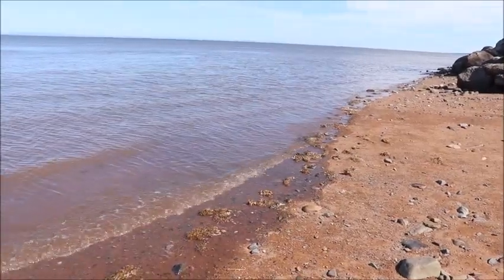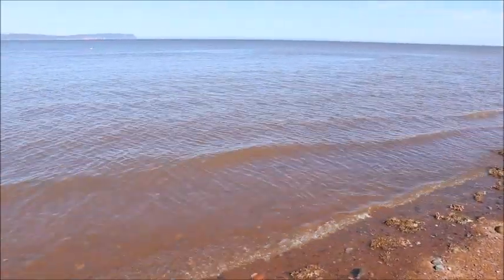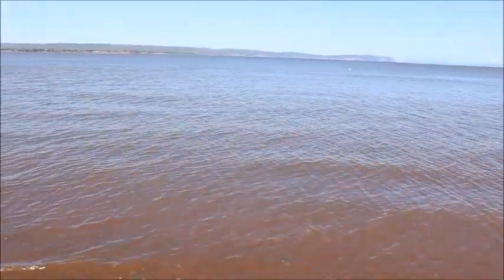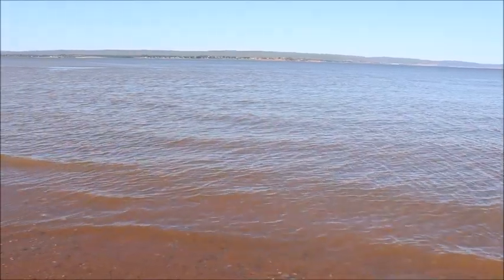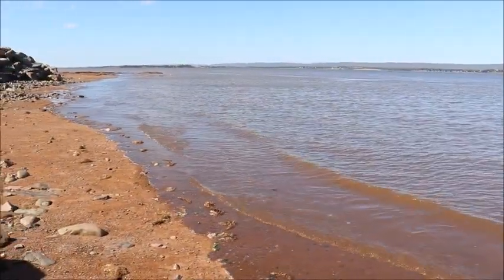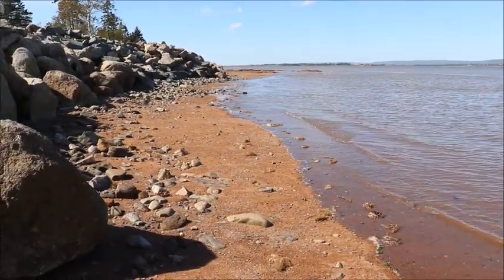So beautiful and quiet and peaceful. And I've really enjoyed watching the birds. Even though there weren't that many of them, they're still so pretty and peaceful to watch. And the tide's almost all the way up to the rocks.